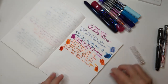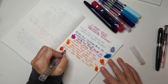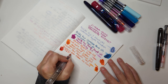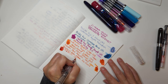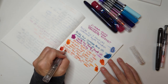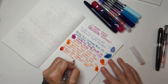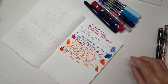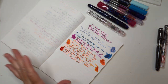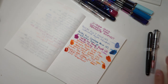So this is my Twisby Go in clear with a medium nib. And the ink is KWZ Grapefruit. Okay, I lied. I said one more, but I'm going to get to the end and then we'll talk about these four. And then these two, spoilers.